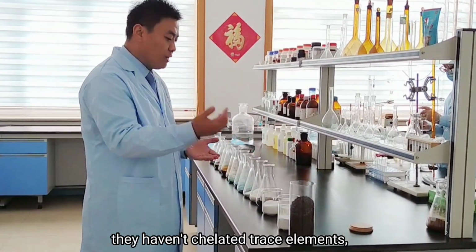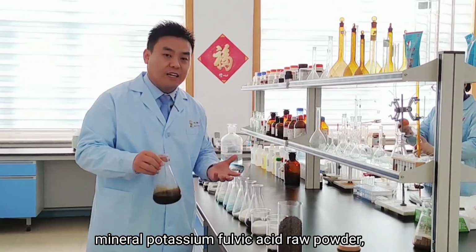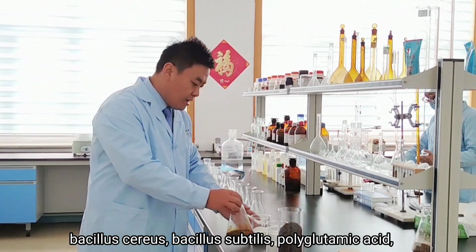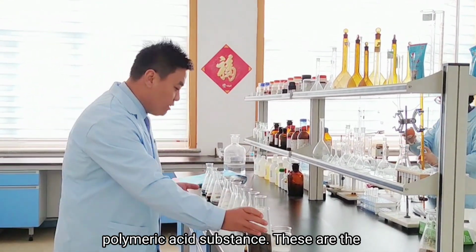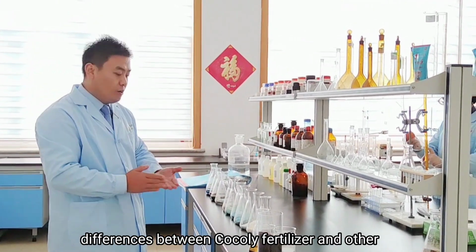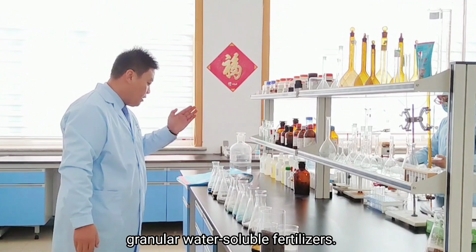They haven't chelated trace elements, mineral potassium fulvic acid raw powder, Bacillus cereus, Bacillus subtilis, polyglutamic acid, fish protein, polyaspartic acid, chitin, and polymeric acid substance. These are differences between Cocoly fertilizers and other granular water-soluble fertilizers.